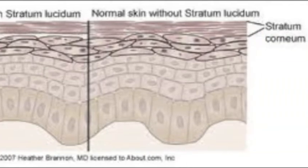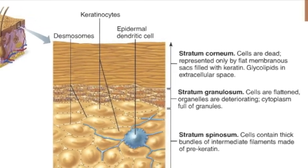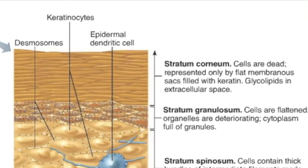The outermost layer is the stratum corneum. It is 20 to 30 cell layers thick and accounts for about 3/4 of the epidermal thickness. These dead skin cells are known to flake off of your body.